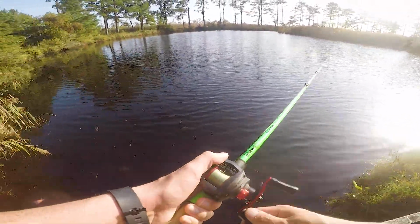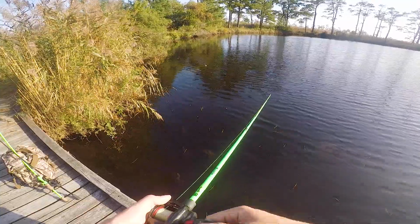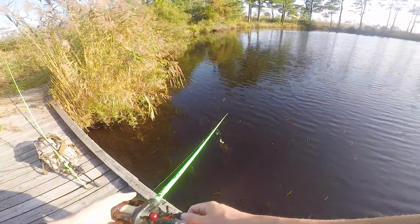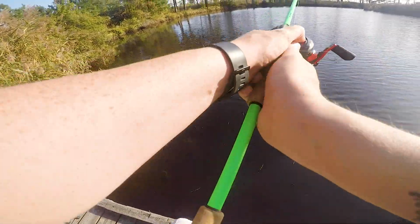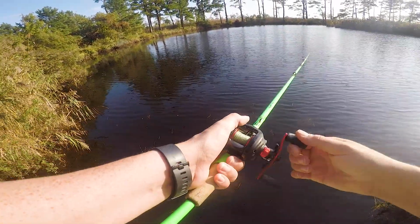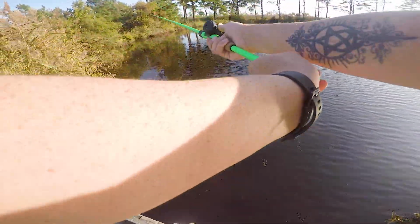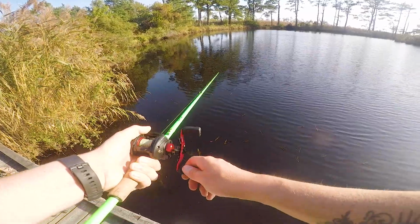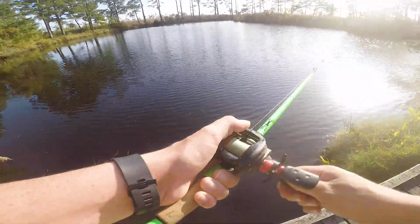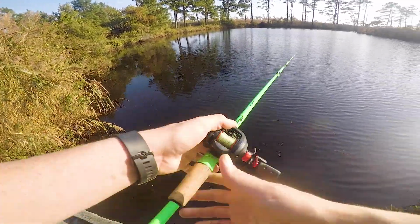Damn, one took it as soon as it hit the water, man. Missed him. Of course I did. That was a good opportunity right there, and I screwed it up. I must have cast it right on his head. Oh man, he had it again. Another fish. And they're hitting this frog.